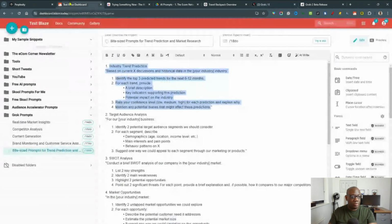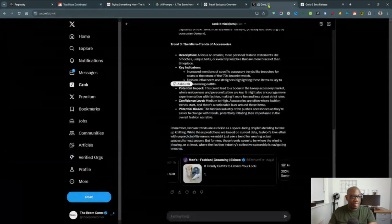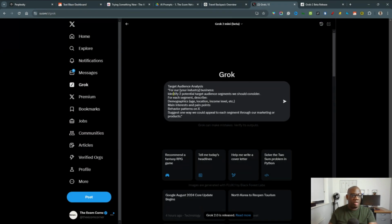We're going to try a second prompt, which is target audience analysis. So what does this prompt do? This prompt identifies 2 potential target audience segments we should consider. For each segment, describe the demographics, age, income level, main interest points, and pain points. You've probably got this data already, to be fair, but it's going to be interesting to see what Grok comes up with. For the niche, we're going to say high-end coffee.